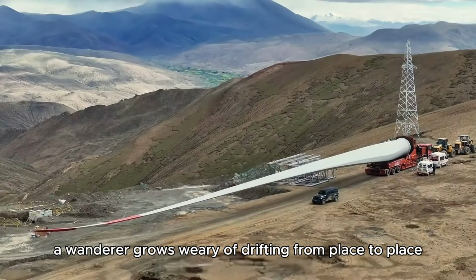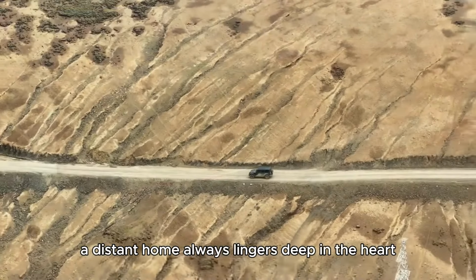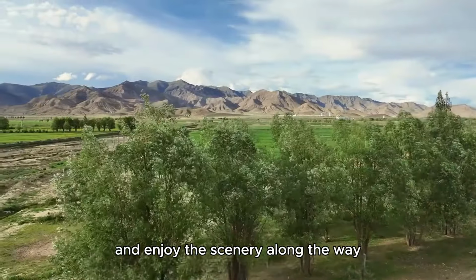When a wanderer grows weary of drifting from place to place, the longing for a distant home always lingers deep in the heart. After completing the mission, you can finally relax and enjoy the scenery along the way.